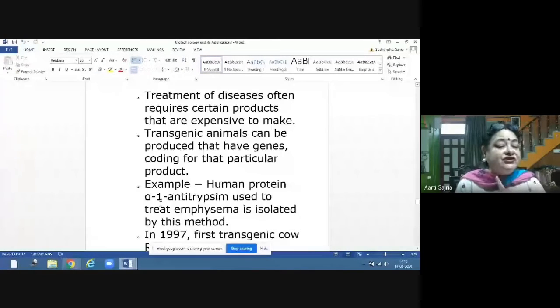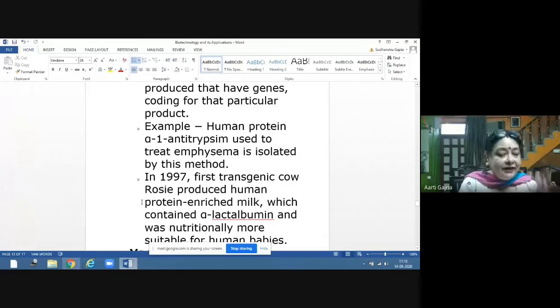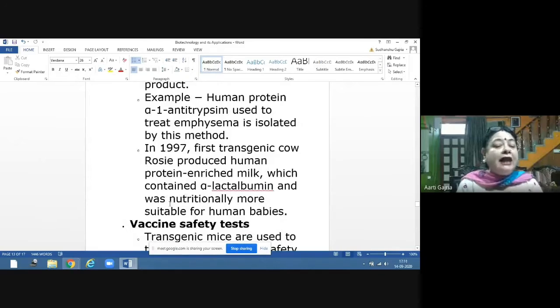In 1997, the first transgenic cow was made, and this cow was named Rosie. Because of the manipulation of the gene in this cow, she is able to produce protein-enriched milk. The milk of this cow contained lactalbumin, and it was very nutritious and more suitable for human babies. So this Rosie cow is a transgenic cow in which the gene has been manipulated to produce milk which is rich in one protein.